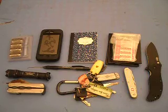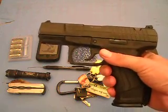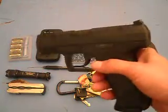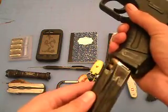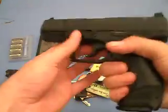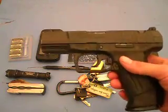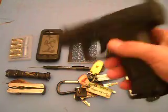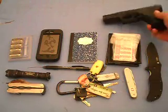Alright, the moment y'all been waiting for. My primary carry pistol these days, as of the beginning of last week anyway, is my Walther P99 9mm, 15 round mag. It is loaded. We'll do a danger check really quick. Yep, it's dangerous. There, I'll decock it to make you safety nuts happy. But excellent handgun, high capacity 9mm. I've had absolutely zero complaints out of this handgun.